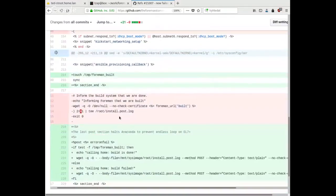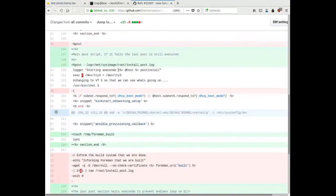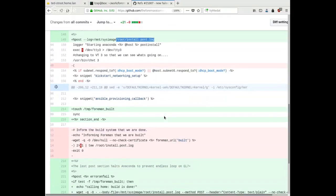But essentially, at the end of the build phase, this is kickstart, we just touch a file in the temp directory. And at the end, there's another post scriptlet, and if this file exists, there was no interruption during the big scriptlet, because we have a big scriptlet that does all the post installation stuff. It's quite long. It also logs into a file, so it is available in the installed OS, this is a chroot, so you need to scratch this, and it's available in /root/install.post.log.